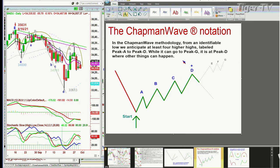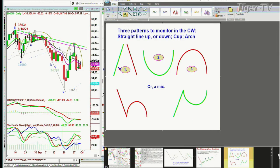That's where you could recycle within 2 to 3 bars to almost a new buy mode that takes you maybe to another peak D, where prices can continue higher. At the same time, you see the dashed line, that's where you can get your sharpest move to the downside. I also like to look at straight lines up and down, cup formations, arch formations. Market's just made up of those three configurations.